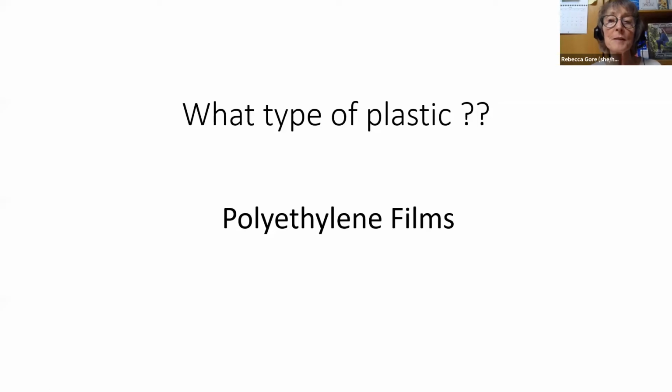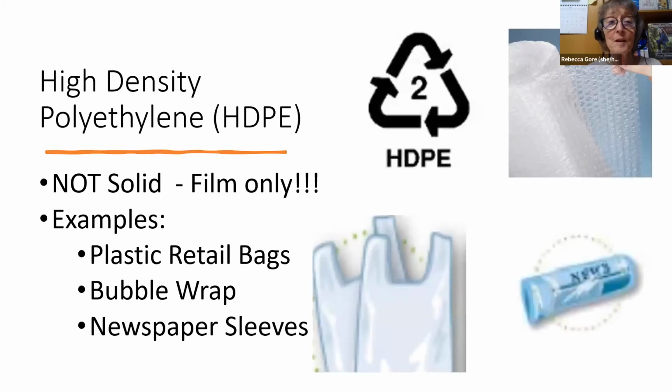So the type of plastic that can be recycled in this Bag to Benches program is called polyethylene films. And there's a number of different things that this constitutes. And I had it very nicely explained to me by a lovely chemical engineer that I met at the library, who was dropping off some material.